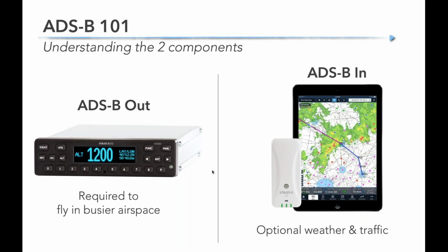Okay, so that's the left-hand side. The right-hand side is the part that we all like and we actually get some good benefit from, which is ADS-B weather and traffic. And this part is all optional, but it's a very, very good product to have in the airplane. There's no paperwork, there's no certification, it's all portable, so it's kind of one of those things you buy like the iPad and mount it in the airplane yourself and go flying. These products range from $300 up towards $1,000, so very affordable, and they're going to deliver these weather products subscription free. So you're not paying those monthly fees like we did prior to ADS-B to get that data link weather.